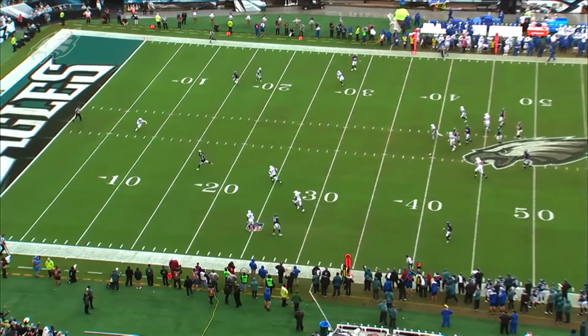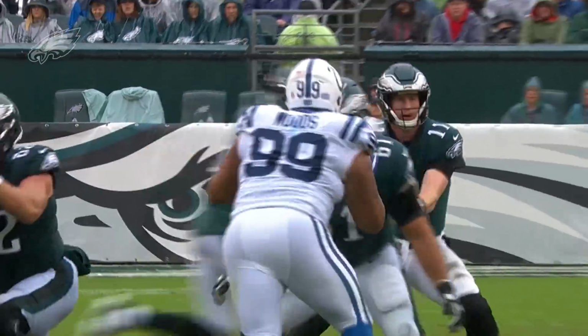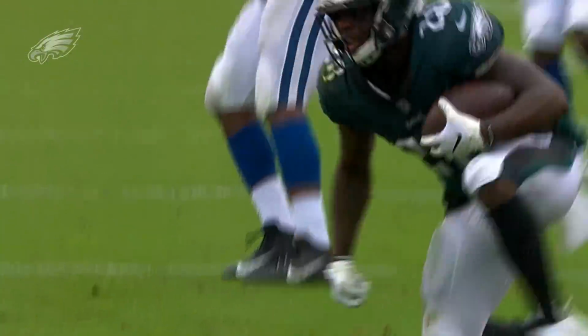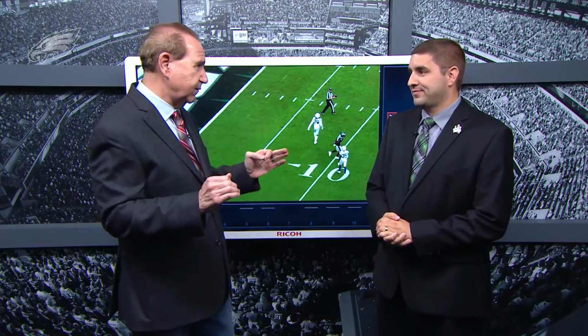Smallwood is clear down the seam, and if he could have kept his feet, we might have had a touchdown. But as you said, they end up with a field goal. But that is just great design. I've seen it numerous times now when I watch tape of all teams in the NFL. It's an absolutely great concept. And if you get single high, it is really difficult to defend.